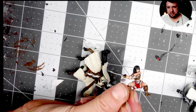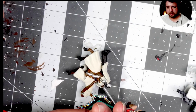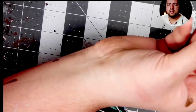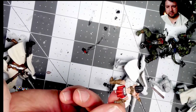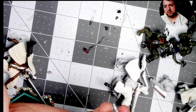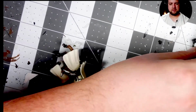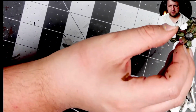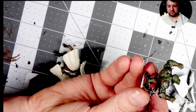Something I finished recently. This is a Heroscape figure. 3D printed, unofficial, but I am happy with how it turned out. I've been working on highlights lately, so I'm just trying to improve that. And some kind of abomination warriors. So I am happy with the colorization.